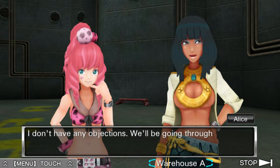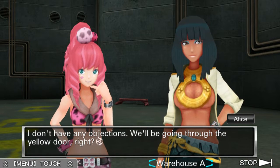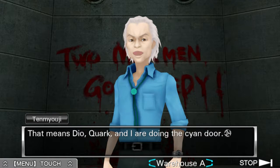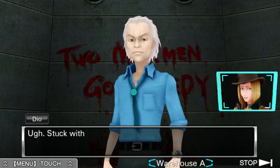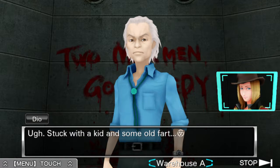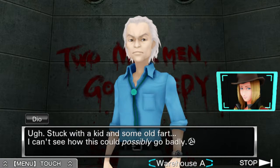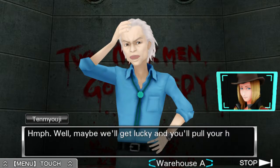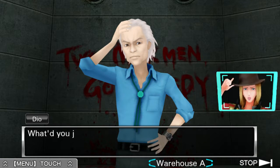We'll be going through the yellow door, right? That means Dio, Quark, and I are doing the cyan door. Ugh, stuck with a kid and some old fart. Oh my god, you ass. I can't see how this could possibly go badly. Shut up. Well, maybe we'll get lucky and you'll pull your head out of your ass. What did you just say?